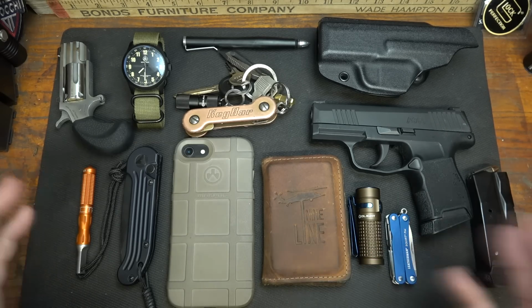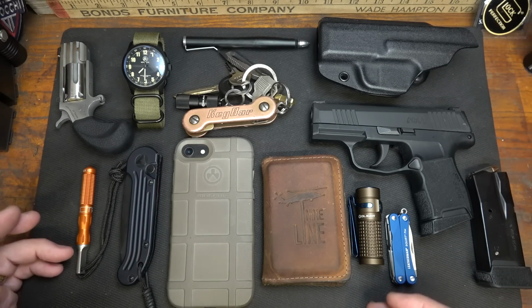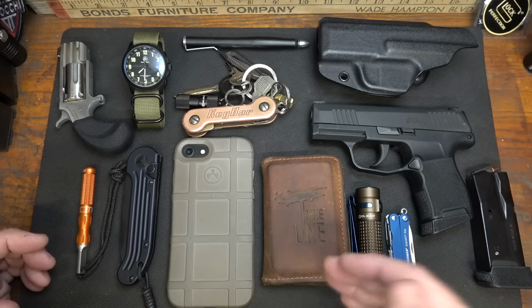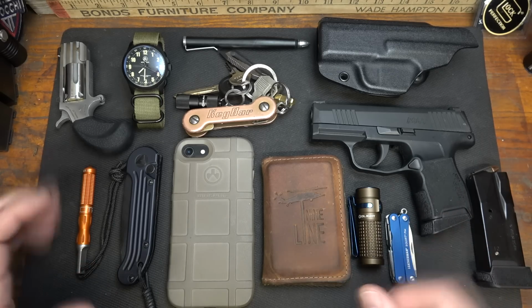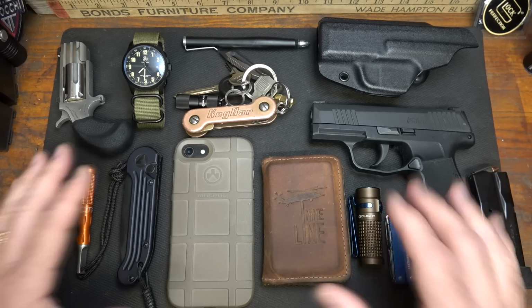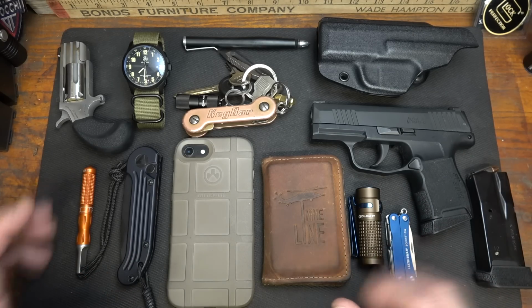So guys, that is my EDC for 2020. We'll see how it evolves for next year, but this is what I'm carrying. And guys, again, it is an ever-evolving thing. And so while you're planning your EDC, it's great to think it out. It's great to be wise with it. And guys, you don't have to carry all this stuff, but make sure that you have your essentials.